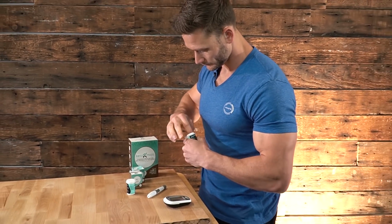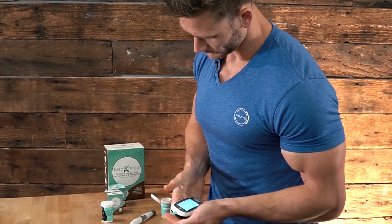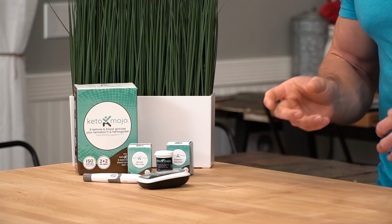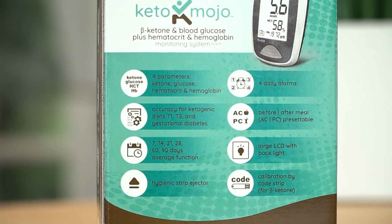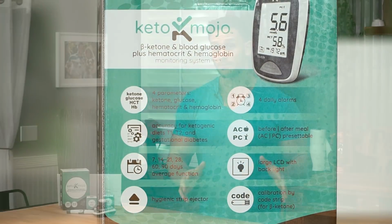And that is why blood testing your ketone levels is the gold standard. And taking it one step further, that's why Keto-Mojo is the gold standard of all the ketone testing. Because it's accurate, it's easy to use, and it doesn't just stop at ketones. It continues on to glucose and some of the other more complex things if you're interested in utilizing those as well. So that's a breakdown of why blood testing is the gold standard.